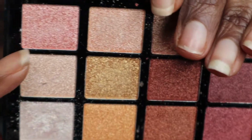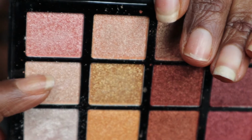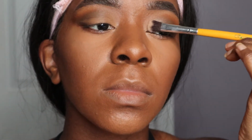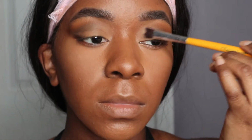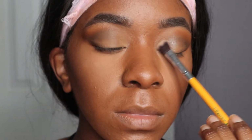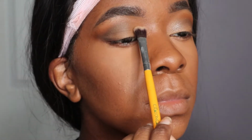To give this eye a little bit more pizzazz, I'm taking this light champagne shimmer and I'm just lightly dusting it over where I placed my lid shade. And I'm using the same brush but just the opposite side.